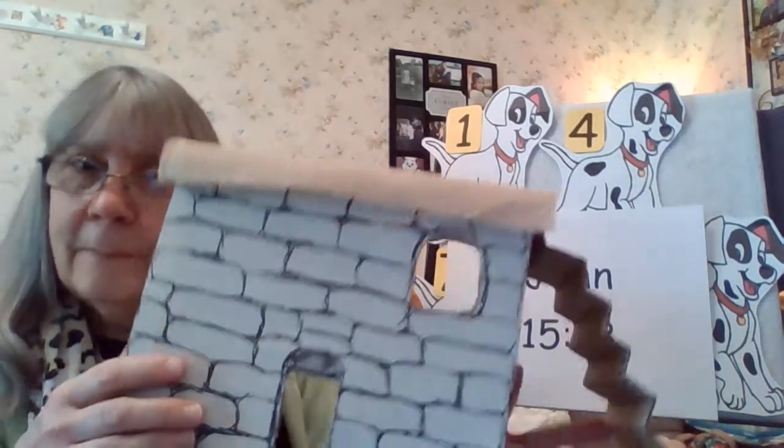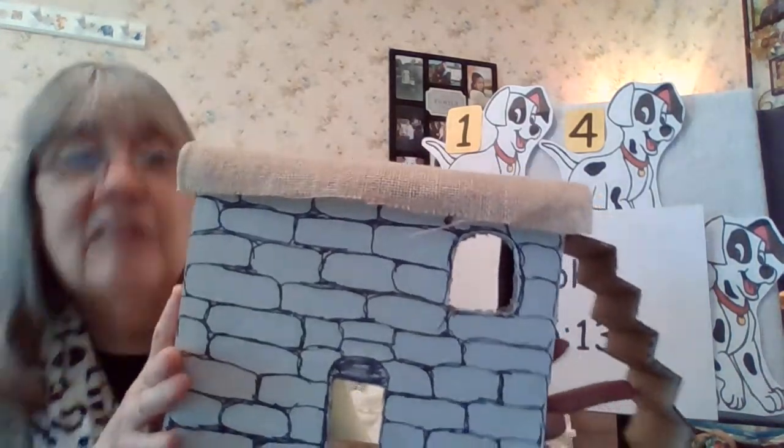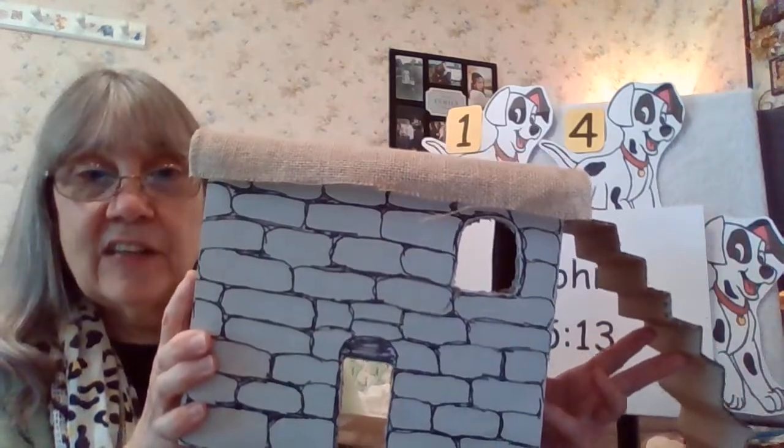They had steps where you could go up to the top of the roof. Isn't that cool? Wouldn't that be fun to be able to climb up and sit up on the roof of your house? Well, that's what they did back in Jesus' day.